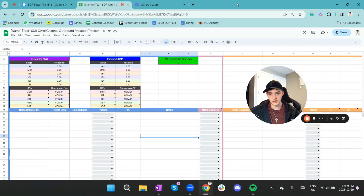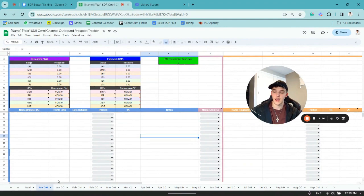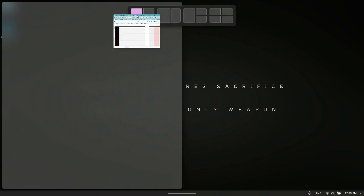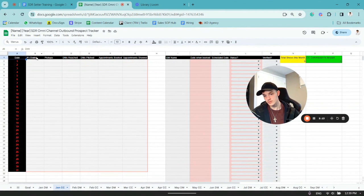I don't know why this task bar decided to appear there. Okay, that's good. So I'm going to go over the cold calling because it's pretty simple. You're going to have this open while you have Close open, and you're just going to split-tab this and put it up here. Your tracking sheet is here, Close is on the right, or if you have two monitors, even better. Today is the 29th of December.